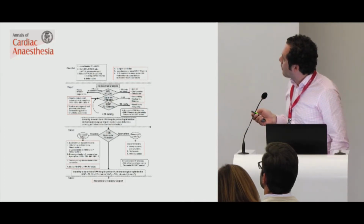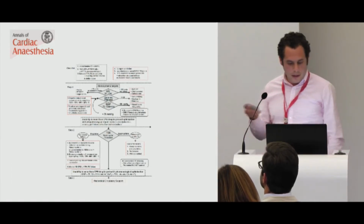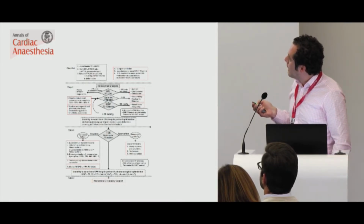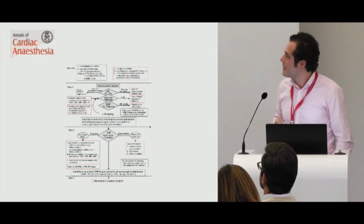So we've gone through all our checks. And as we said, in the vast majority of cases, it's a very automatic thing, like landing the plane. We're happy with our heart rate. We're happy with our mean arterial pressure. And often it's just a matter of filling, and most patients will, you know, come off bypass very easily.